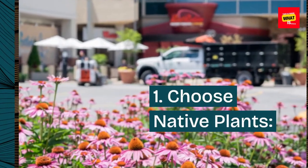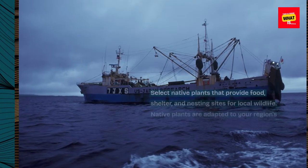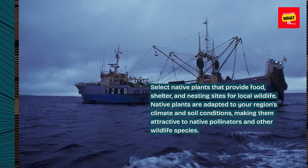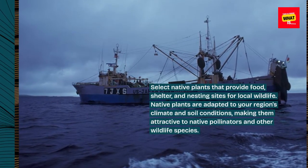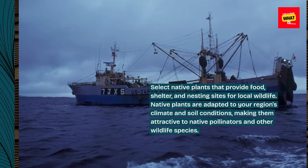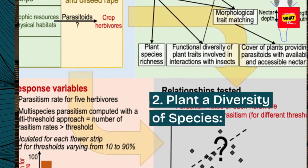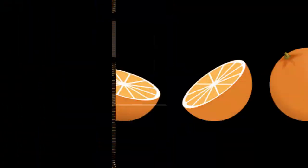1. Choose native plants. Select native plants that provide food, shelter, and nesting sites for local wildlife. Native plants are adapted to your region's climate and soil conditions, making them attractive to native pollinators and other wildlife species.